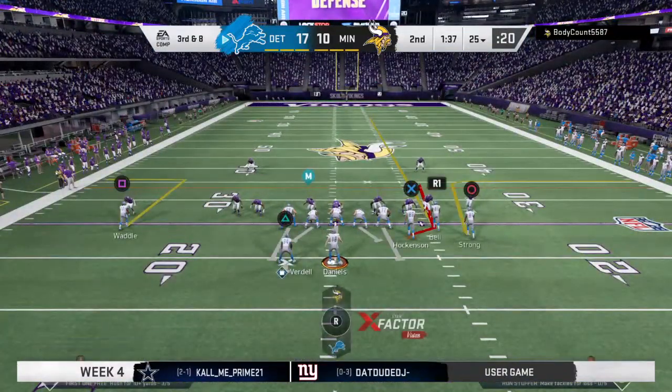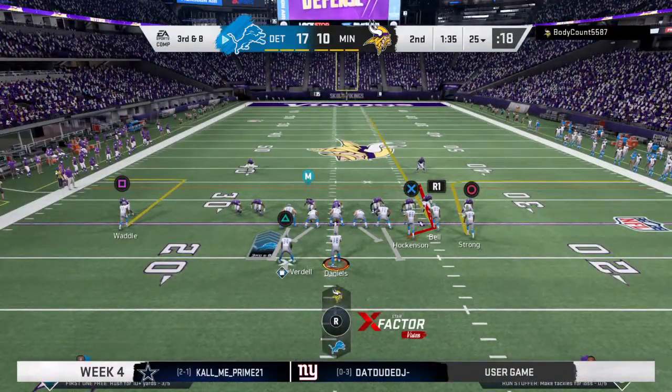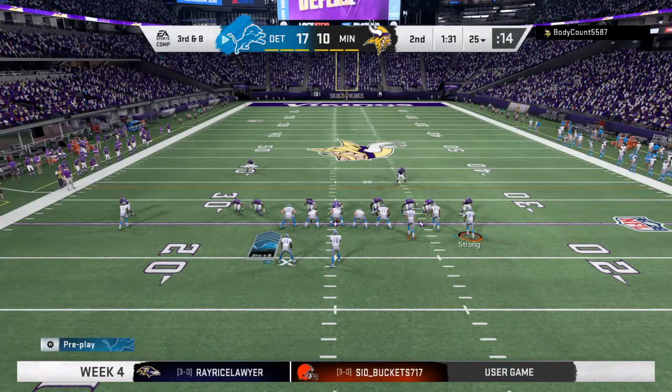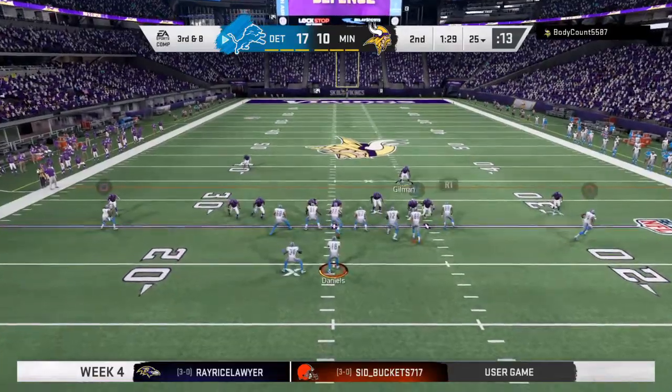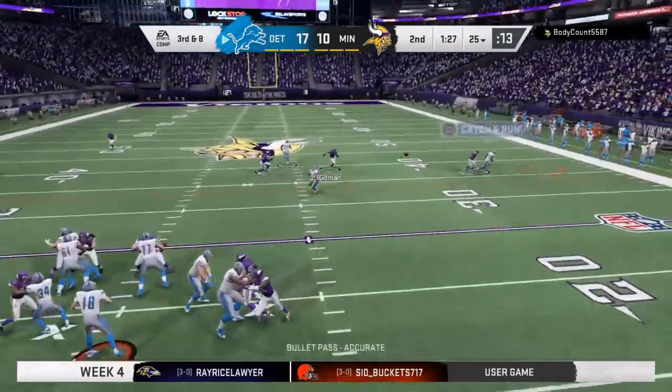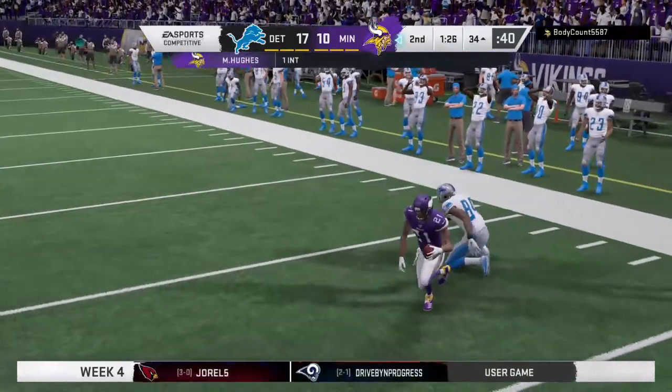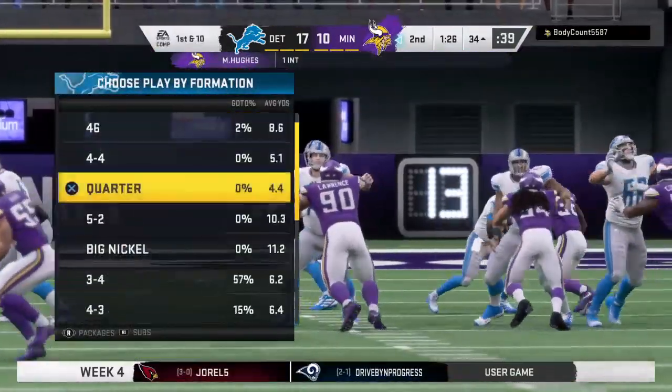And the Vikings are going to beef up their secondary here. 6 DBs on third. Check. Yep. Ready? From the gun, Daniels. Now a clash of bodies here, and it's intercepted. Picked up by Mike Hughes.